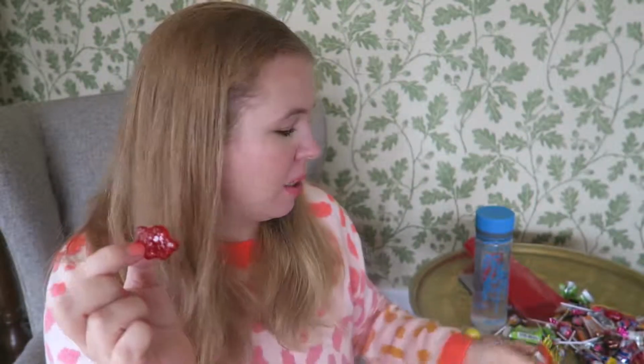It does smell nice. Just before I eat this, when I was in Mexico, my husband said, will you just buy me some sweets from the supermarket? No problem. I went and bought some sweets. Turned out I bought chili sweets and they all tasted disgusting. They were all just pure chili. So here goes. Manchat.